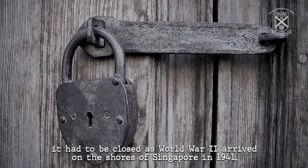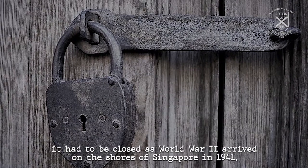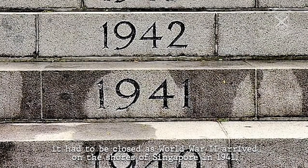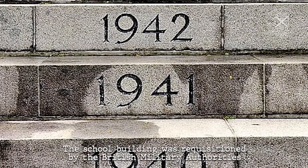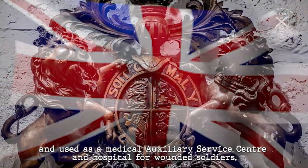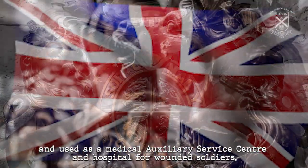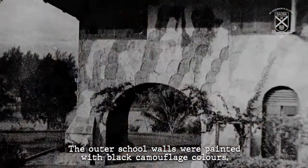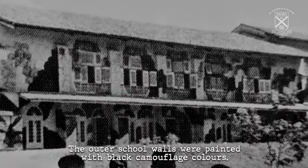But as soon as the new school building started welcoming students, it had to be closed as World War II arrived on the shores of Singapore in 1941. The school building was requisitioned by the British military authorities and used as a medical auxiliary service centre and hospital for wounded soldiers. The outer school walls were painted with black camouflage colours.